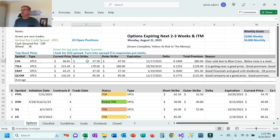So it's, in my mind, a good investment. And I provide the current price, the short strike, the outer strike, expiration, delta, what kind of premium, why I like the company. And I did that with Tesla. The only reason I'm looking at Tesla now is it's getting to a point where I'm beginning to really like it. I really like it in the low hundreds, like 140, 150, but I start looking at it if it gets anywhere near, where I can make some pretty good premium at around 170, 160.